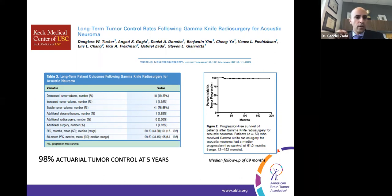The tumor can sometimes shrink a little bit in a minority of cases, but almost never goes away for this type of tumor. We consider a success if the tumor doesn't grow, and we call that tumor control. If you go out to 10 years, this rate can drop down to the mid 80th percentile or low 90th percentile, but it's still very favorable.